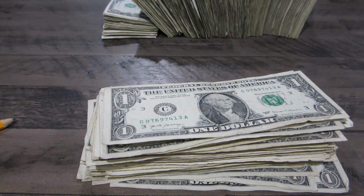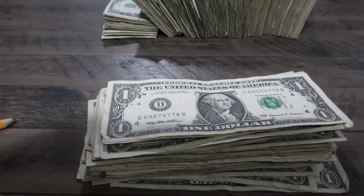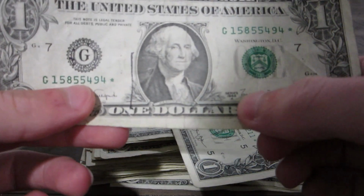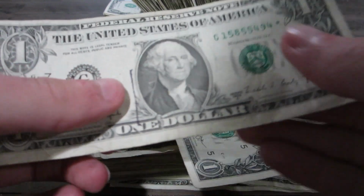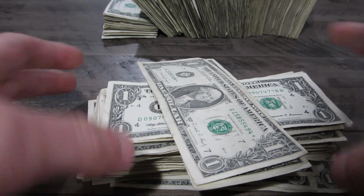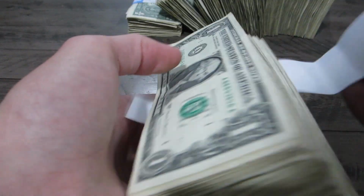All right, finished that one up pretty quick. Got three notes to show here. Found this 1999 in decent shape. Going back though. Next up is a star note, and then another star note. But it's from 1988A, which is super awesome because I don't have any star notes that old. Looks like a bank stamp got on there a little bit, but nonetheless, I'm glad to have it. And I'm excited to see the print run when I look it up at the end of the video. But that's gonna have to wait because we got $400 more to go through.